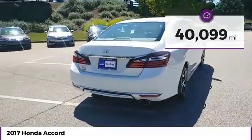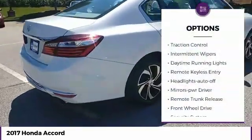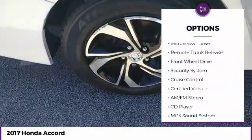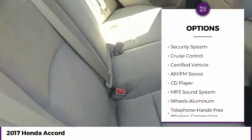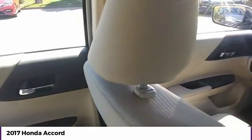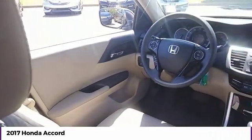Here are some of this vehicle's great options: traction control, intermittent wipers, daytime running lights, remote keyless entry, headlights auto off, mirror memory, remote trunk release, FWD, security system, cruise control.